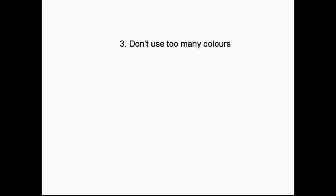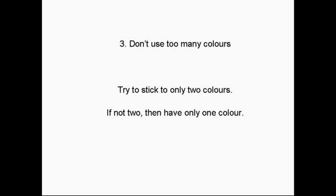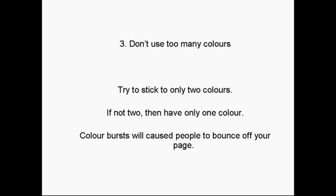Number 3, don't use too many colors. Try to stick to only 2 colors. If not 2, then have only 1 color. Color bursts will cause people to bounce off your page.